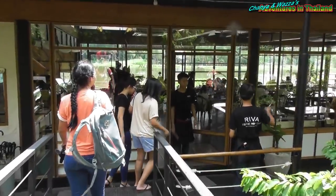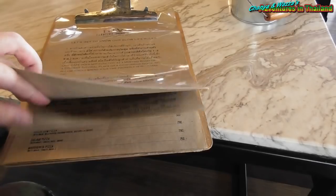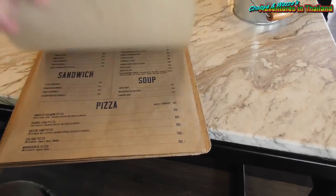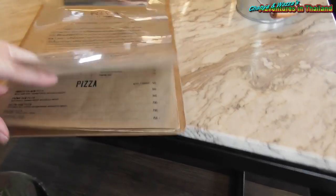So just comparing this place to the O2 Cafe, which was the other choice we were going to do today, it being the weekend and we didn't want to wait the traditional 2 hours. This place is way nicer. Haven't had a look at the menu yet. Oh, another plus, the menu's actually in English. Good. Oh, pizza!